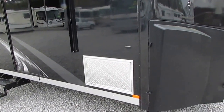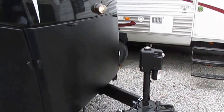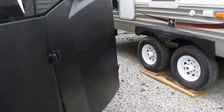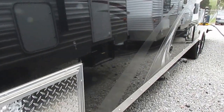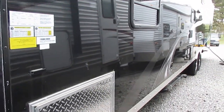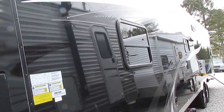I also ordered it, I went ahead and had it upgraded to the 50-amp service, so in case you want to add anything to it, you've got that extra power if you need it. Also ordered some extra interior features, which I'll go over when we go inside. This unit weighs 9,773 pounds. It's 40 feet long. This is a heavy-duty toy hauler for a serious RVer.